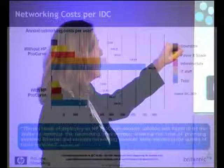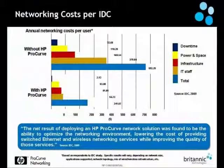Back to some additional numbers. This was an IDC analysis. In the IDC analysis, the average networking spend per customer per year was decreased by 60%, almost 70%, as they moved to an HP ProCurve infrastructure. A lot of that is operating costs. It's the downtime, the benefits that you get from lifetime warranty, from software upgrades, from simplified network management, but overall close to 70% decrease per user per annum, freeing up that capital to then invest in those new areas that you need to be making the investment today to be prepared for the next steps in the economy.